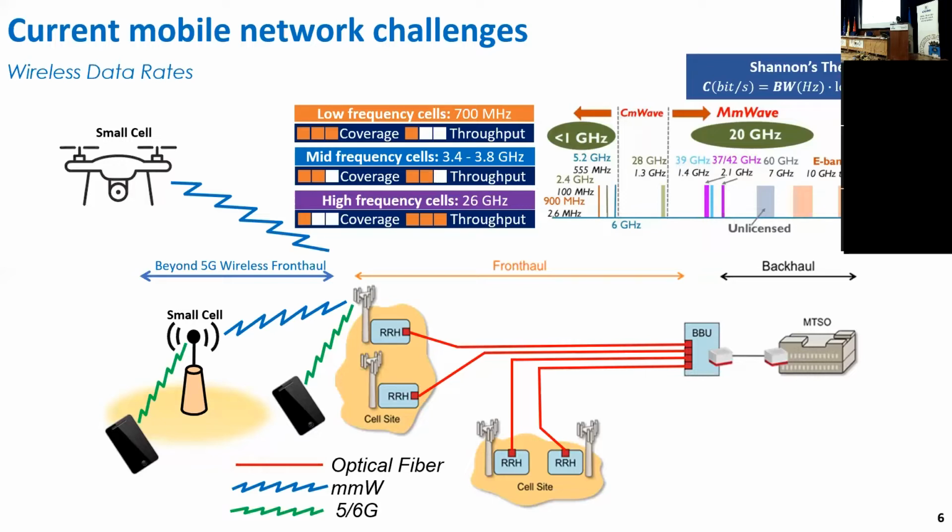And that's where we need to go, actually, to establish the links beyond, because you see, as we go higher in frequency, throughput, the amount of data, is increasing, but coverage is decreasing. And this is because of absorption, mainly absorption. And the problem is what we do with this.